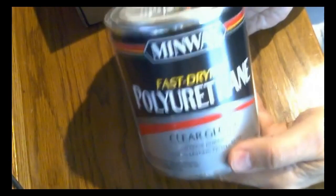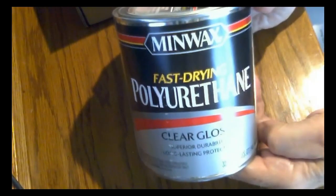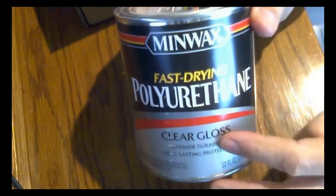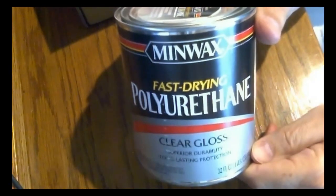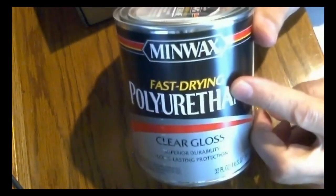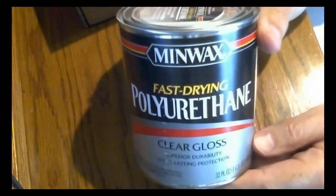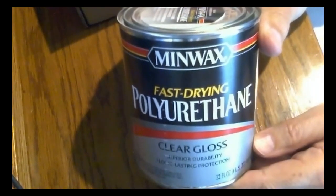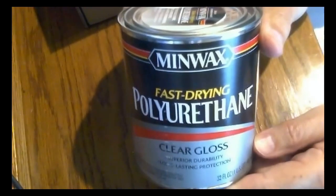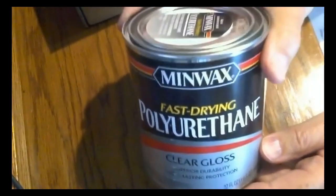Okay, what kind of finish do I use? This is my finish of choice. It's Minwax clear gloss polyurethane. Make sure you get the clear gloss. It comes in a variety of finishes, and you want the clear gloss for a putter head. And it's fast drying, which is important because you'll want to be able to put 2 or 3 coats on a day. To get a finish like I showed you, you're going to need to do a minimum of 10 or 12 coats. So you can see why you might want a fast drying finish. And it also allows you to get it to dry out before it begins to drip or to run. And we'll talk a little bit more about that in a moment.